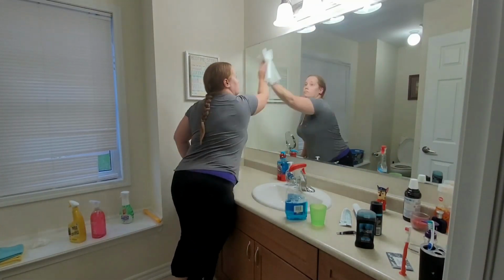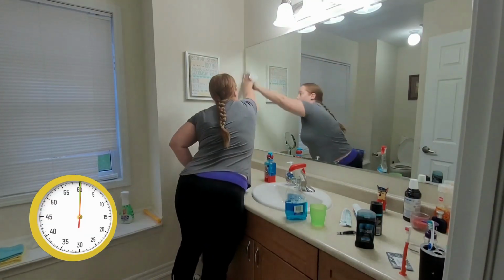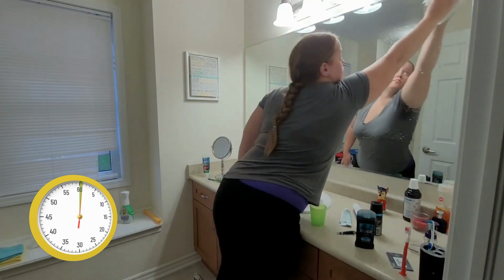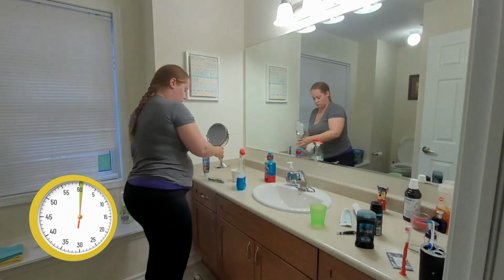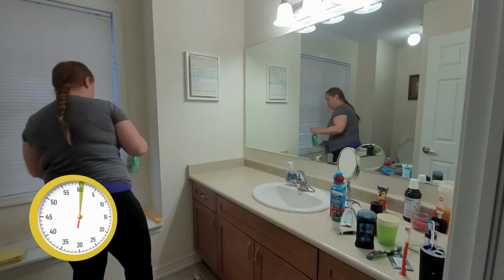And today we are doing a nighttime power hour. If you haven't seen a power hour before, it's where you give yourself a full hour and you clean for the entire time and you see how much you can get done. You'd be surprised at how much you can get done when you give yourself a time structure like this.